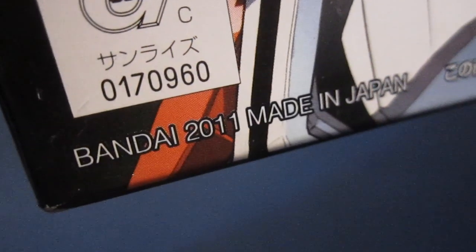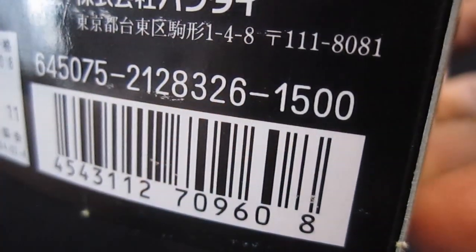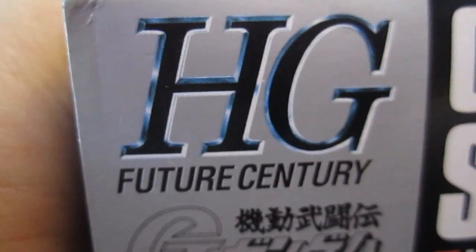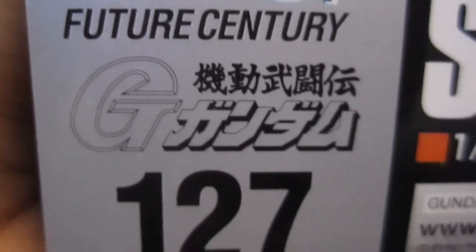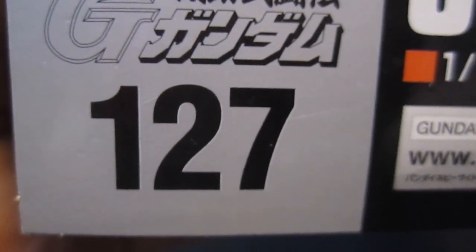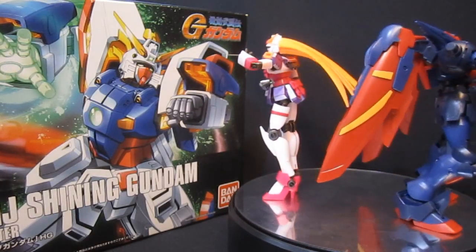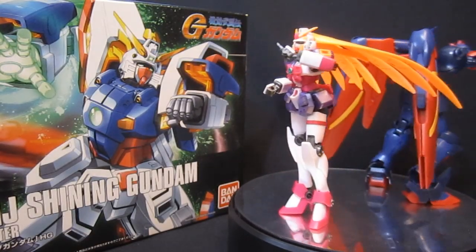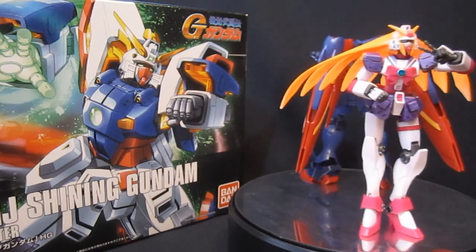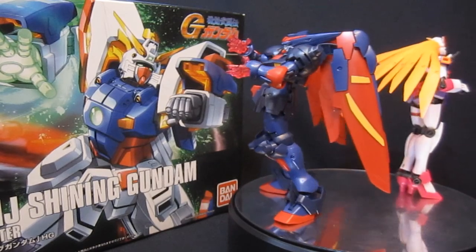This first came out in 2011 at the same time as the HGFC Master, and it sells for 1,500 yen. As mentioned, this is part of the HGFC from G Gundam, and in the HGUC number series, this is number 127. The HGFC line kicked off with a bang with the God Gundam coming out, and then Nobel in its other mode, and Master. Shining seems to be the next logical one before hopefully we get the whole Shuffle Alliance.